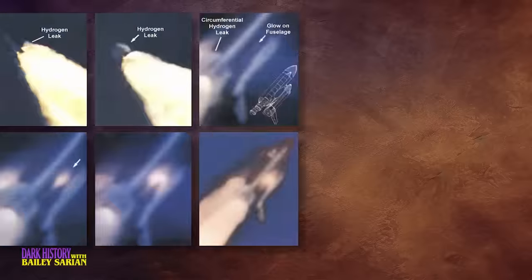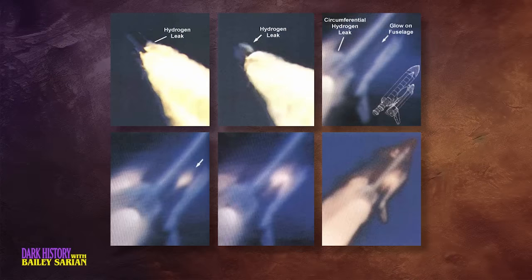I'm using quotes around "exploded" because it didn't actually explode in the standard definition of the word. There was no detonation shockwave or loud bang sound. What looked like smoke from an explosion was a cloud of liquid oxygen and hydrogen gas spilling into the atmosphere, and then that turned into a fireball. And this is why it's called the Challenger disaster and not the Challenger explosion.